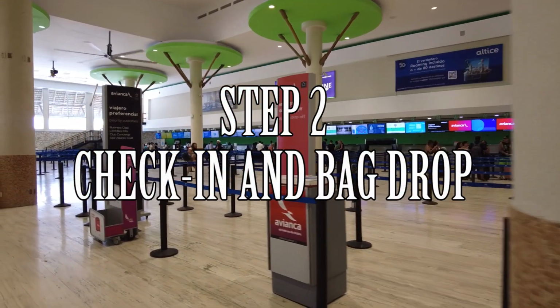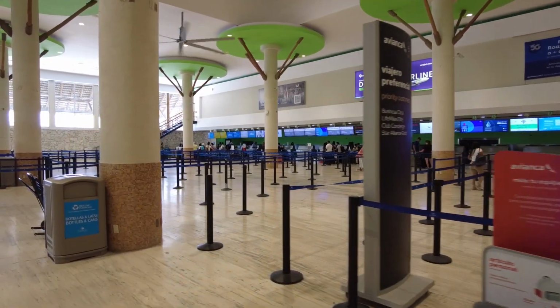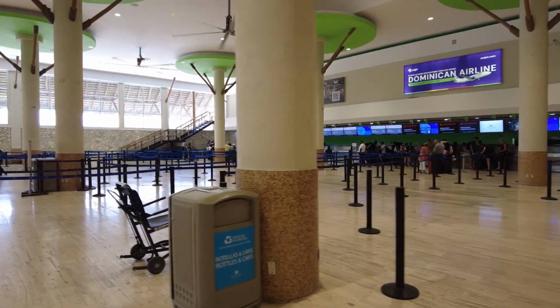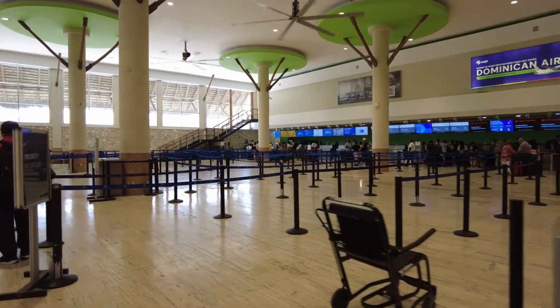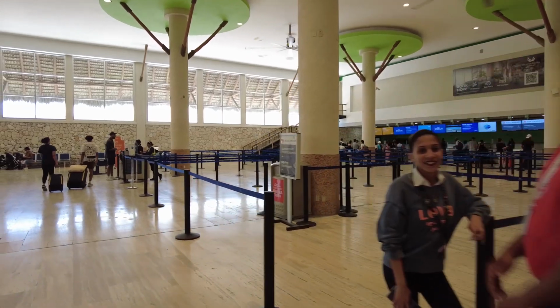Terminal A does have a few of those swanky airline check-in kiosks that you can use to check yourself in and print your own boarding passes. This is a faster option if you're traveling with carry-on luggage only. You can use those, but most travelers will need to go directly to their airline check-in counter.